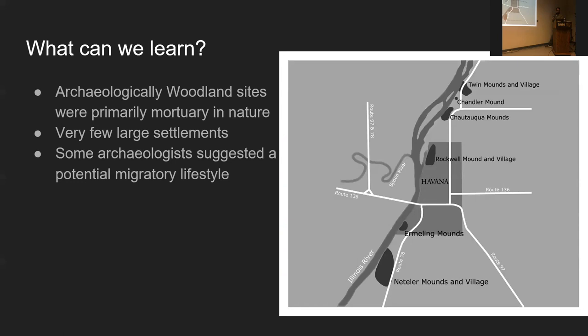So speaking of archaeologists, cultural resources are really important, and they're a great reason to do this survey. But they're not the only reason that this survey happened. Archaeologically, when you're talking about sites in the area, and this is Havana right here, and these are all various woodland sites.